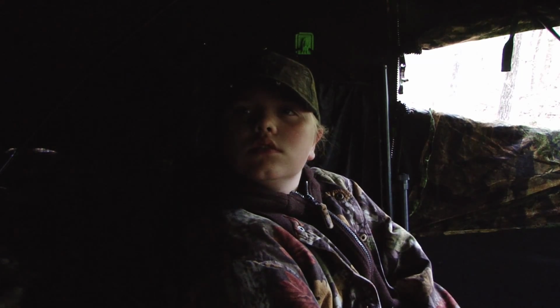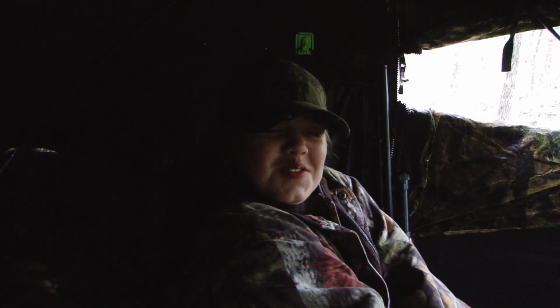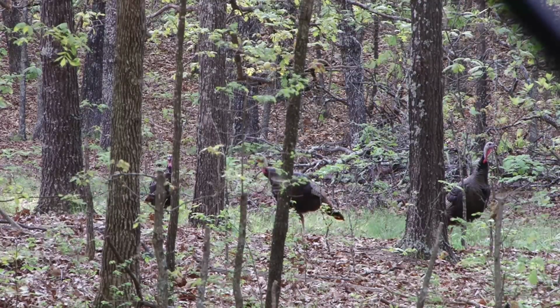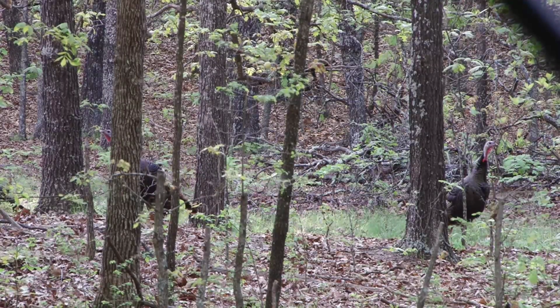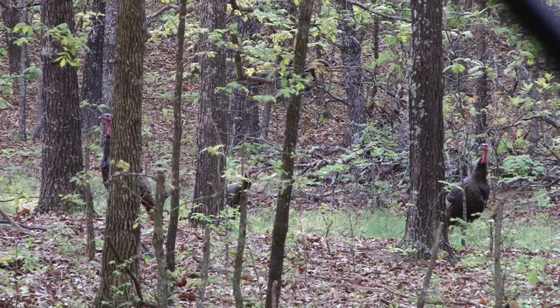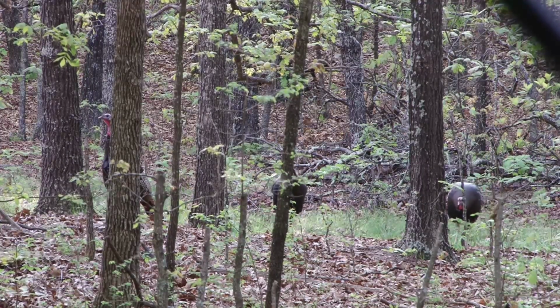And I took them to a spot where I've had big groups of jakes coming in, and I knew they weren't going to be picky, especially with it being the last day. So I take them down there, and right off the bat, we've got turkeys gobbling all around us. Here we go.